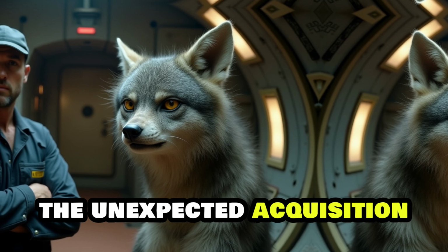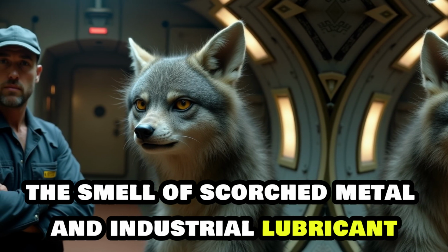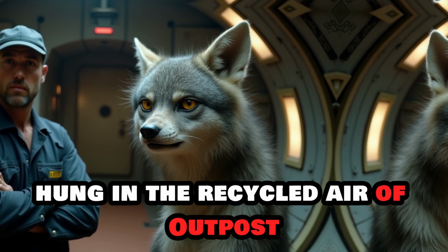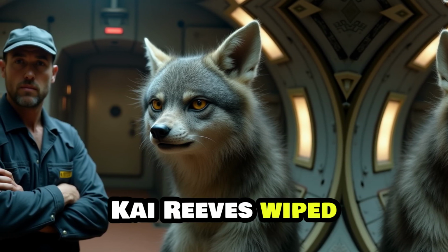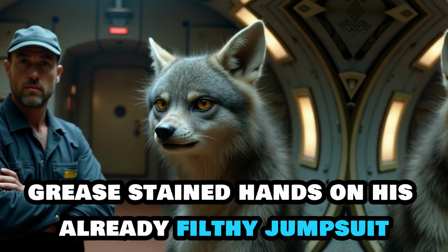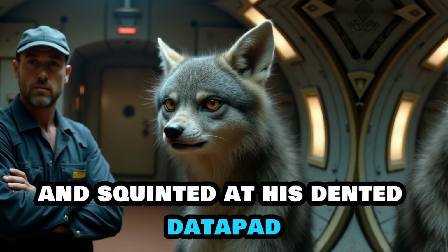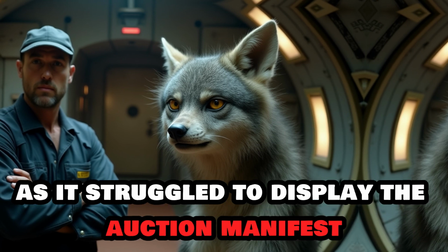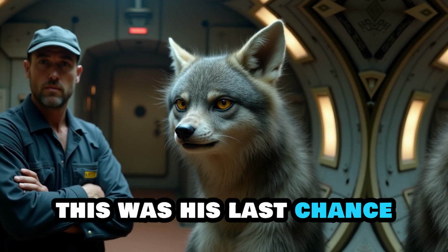The unexpected acquisition. The smell of scorched metal and industrial lubricant hung in the recycled air of Outpost Epsilon's monthly salvage auction. Kai Reeves wiped grease-stained hands on his already filthy jumpsuit and squinted at his dented datapad, the screen flickering as it struggled to display the auction manifest. This was his last chance.